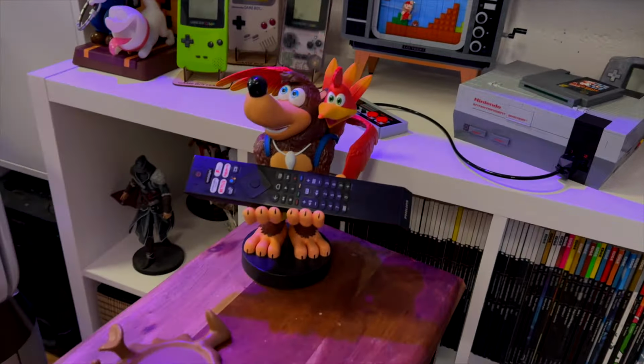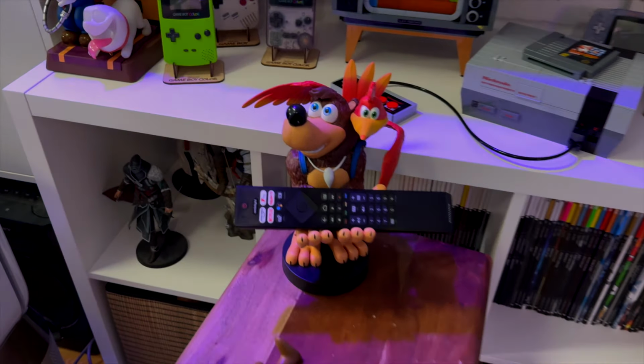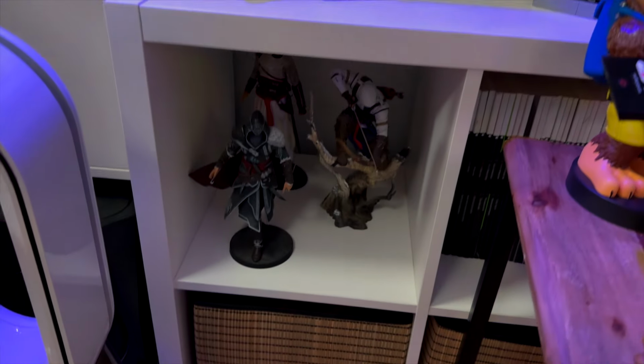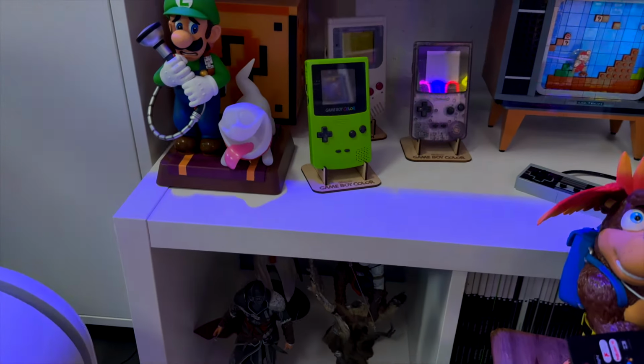We've got a little TV stand here. This is where I just tend to put things like the mouse when I'm streaming, or a drink, or a controller when I'm playing on my own. Banjo-Kazooie holds my TV remote for me. He does a good job of that. Got some Assassin's Creed statues tucked away down there. I love those. And then on top, we've got a bit of a Nintendo shrine.